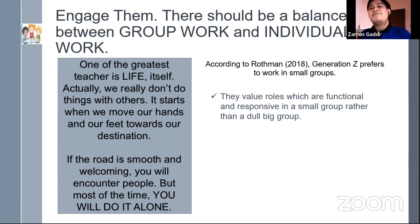Yan. Di ba? They value roles which are functional and responsive in a small group. Di ba rin na maliit sila, pero lahat sila tulong-tulong. Rather than a dull big group. They would like to see themselves growing.